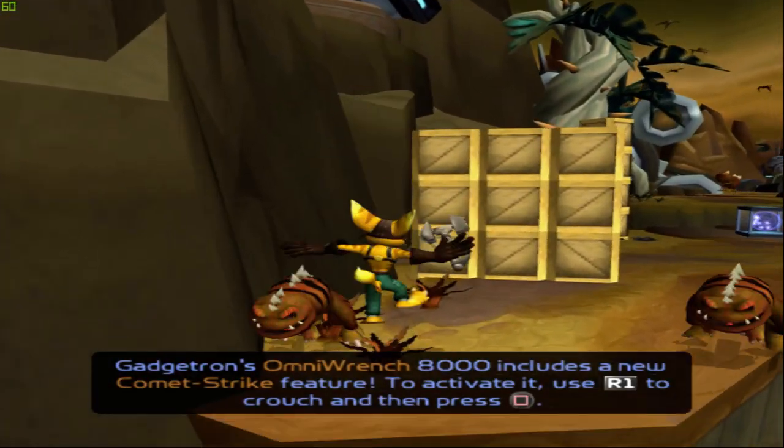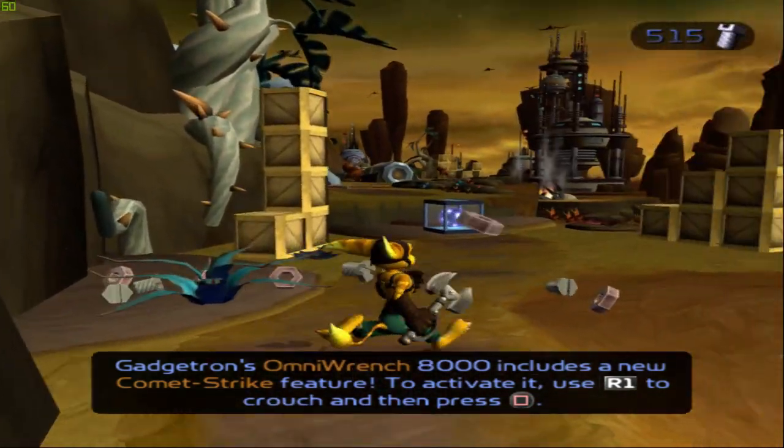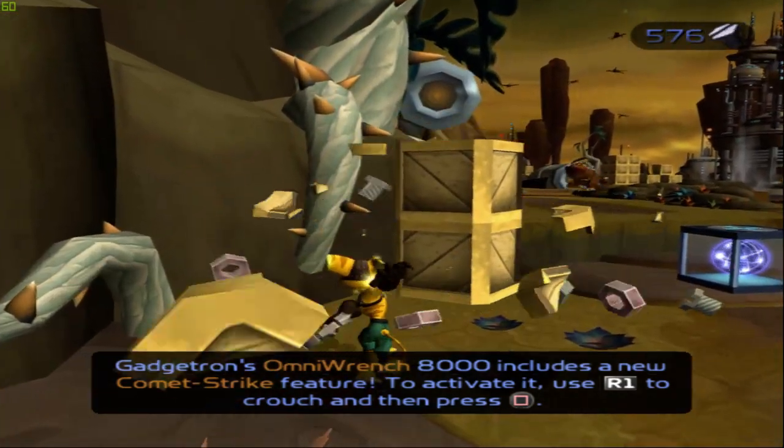Gadgetron's OmniWrench 8000 includes a new quick strike feature. After that, use the R1 button and then press the square button.